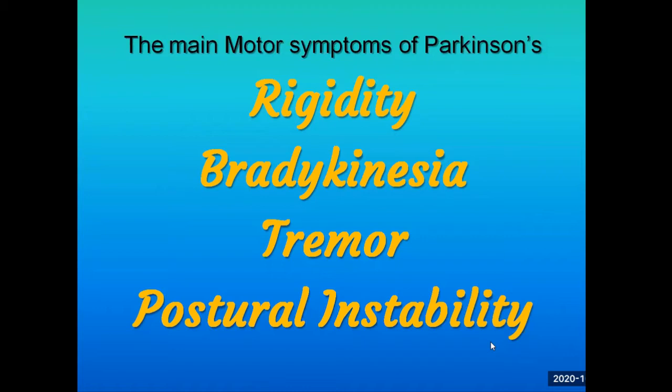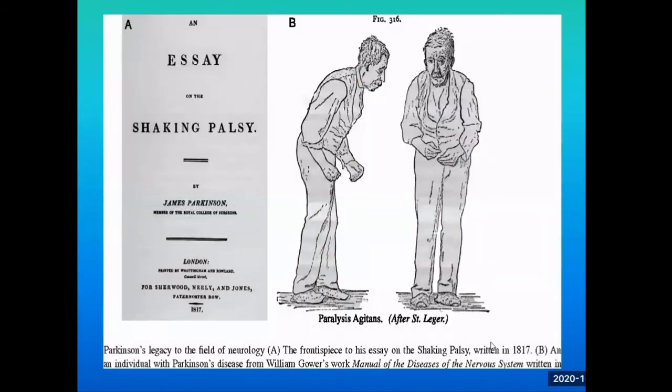Those are often the symptoms that will be measured in research, looking at the efficacy of interventions such as medications or surgical treatments. And tonight in this talk, we're going to have a look at these things in a bit more detail, thinking of them not in pure medical terms, but in terms of people's day-to-day lives and how these symptoms manifest for people with Parkinson's disease.